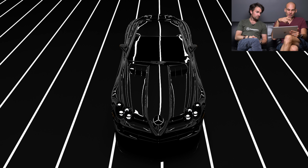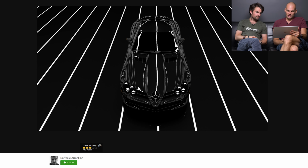I'd love to know in the comments on Fstoppers. Please let us know how you shot this and if this is a full-size car and everything, because very interesting. Community gives it 3.12 stars.